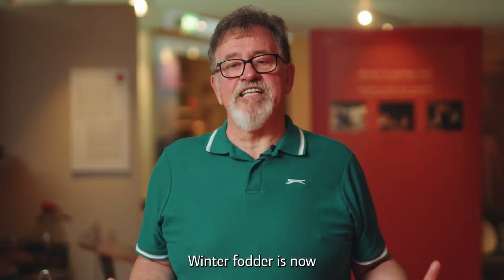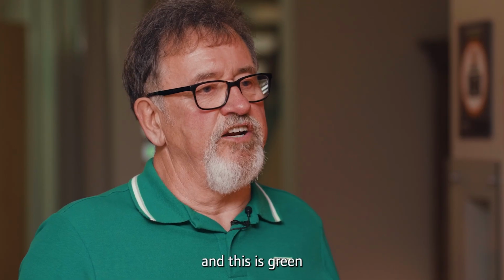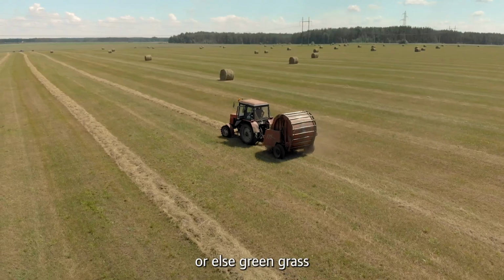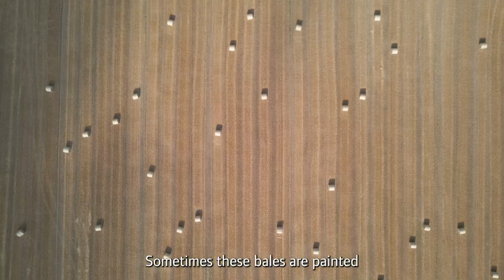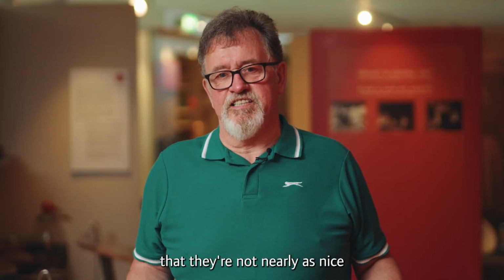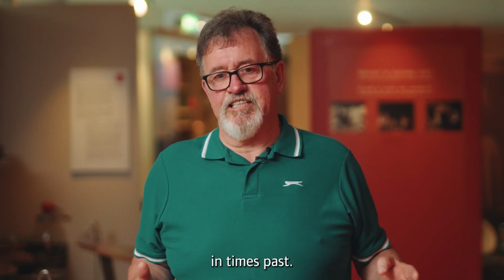Winter fodder is now almost entirely silage, and this is green grass taken to a silage pit and stored under polythene, or else green grass rolled up in round black bales. Sometimes these bales are painted with white paint in order to protect them from bird damage. It's my view that they're not nearly as nice as the haycocks that once dotted the meadows of Ireland in times past.